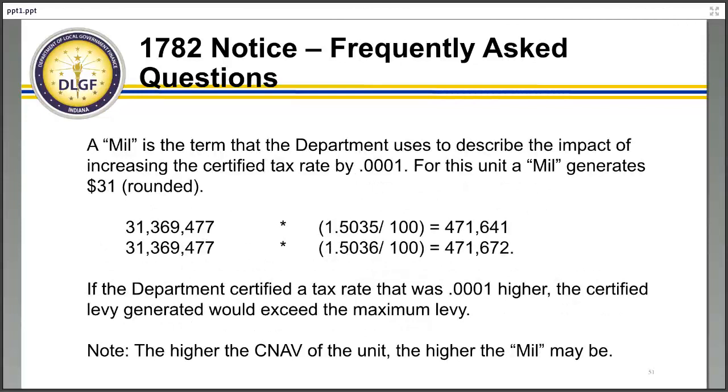Actually, most times. So a mill is a term that the department uses to describe the impact of increasing a certified rate by 0.0001, the smallest increment of a tax rate that we can change it by. So for this unit, it generates $31. Now, a nice, easy, concise way to think of this is a mill is how many millions of dollars your assessed value is. In this case, it's $31 million. That's the assessed value. So 1 mil is 31. This means that you could be under your max levy by up to $31 and still be at your max.